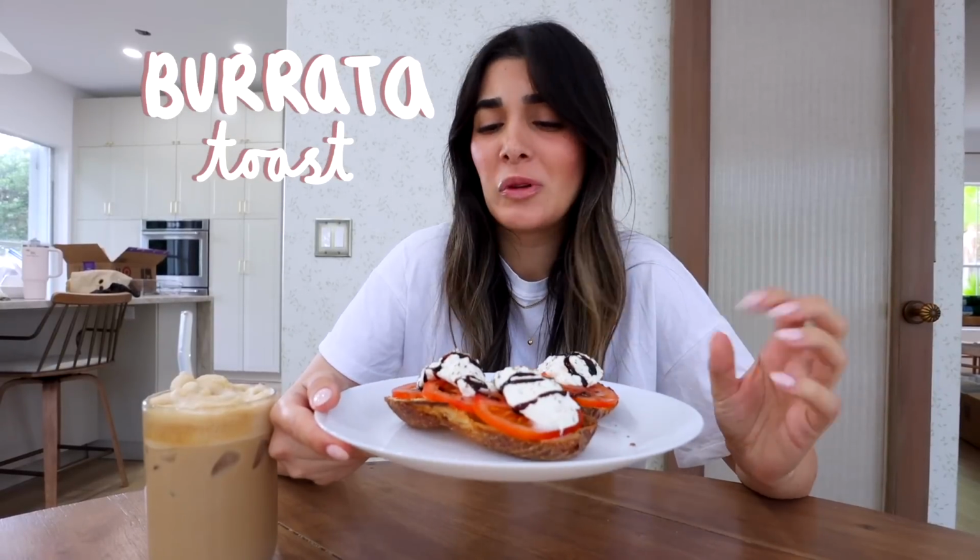Every breakfast consists of some kind of toast, and this one, if there's any toast you have to put on your list, it's the burrata tomato toast with basil and balsamic glaze. It's honestly the best thing ever. They're basically fresh mozzarella balls that are filled with an amazing cheese inside, toasted sourdough, some tomato slices, put the burrata on that, and then just top it off with some basil flakes and balsamic glaze. I truly tell people that I don't think I'd ever be able to go vegan, not because I can't give up meat, but because I can't give up cheese. I love cheese. I could have this every day and I'd be happy.